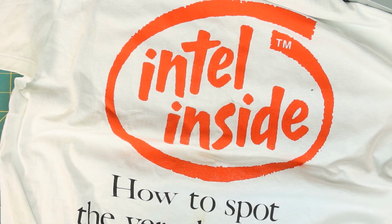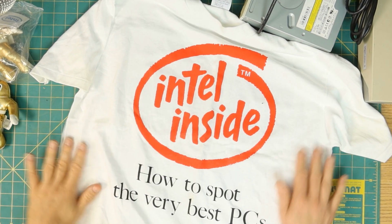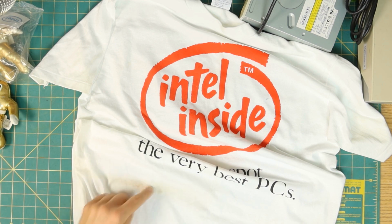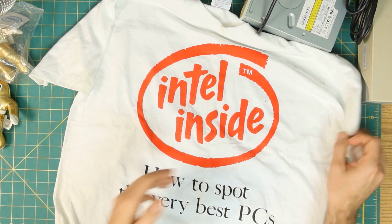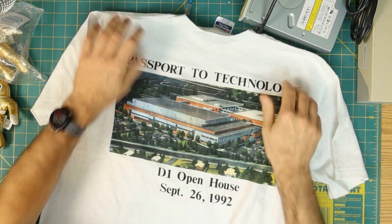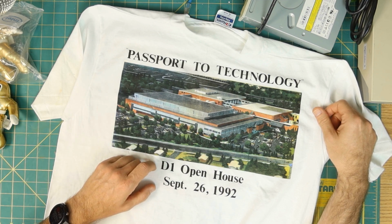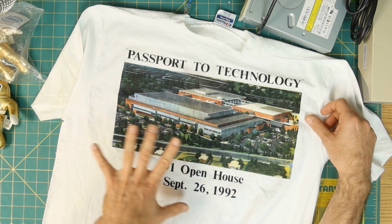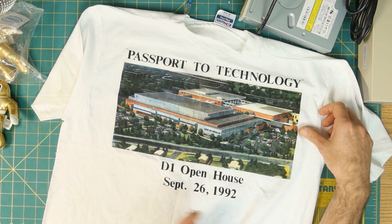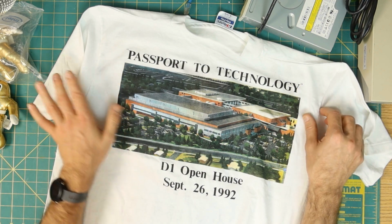So there's a classic, I'm going to zoom out and hope that my camera will do the right thing. The classic Intel Inside logo. This shirt has some kind of something going on down here. But this particular shirt isn't just Intel advertising. This was to commemorate opening one of the Intel sites here. I believe this is one of the ones here in Hillsboro, although this artist's rendition of it doesn't particularly look the way that site looks. So maybe it's just changed a lot since 1992, or this is a different D1. I'm not sure, but I thought this was a really, really cool shirt, and I had to get this one.